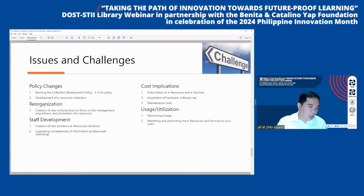Okay, next issue is reorganization. So once you establish or develop an e-library, there might be a need to create a new unit, a section, or a department to focus specifically on the management, acquisitions, and promotion of e-resources. Okay, so it's very important kasi malaking task yun yung pagmamanage ng e-resources. So ideally, especially in bigger libraries, you have to at least assign people or a group to manage your e-resources.